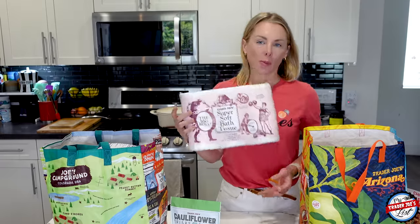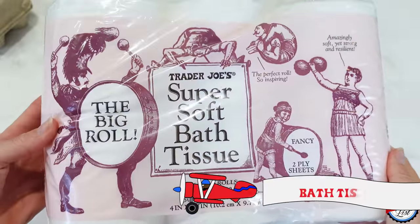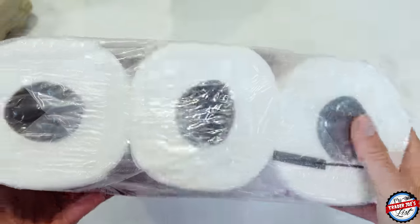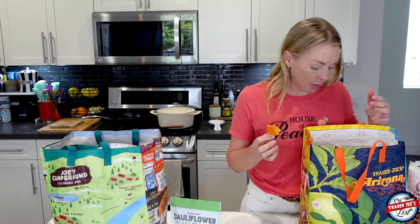Super soft bath tissue. I realized today we're getting low on toilet paper, so I put some of those up. Toilet paper is like laundry. It just never ends. You always have to get more toilet paper. You just always have more laundry.